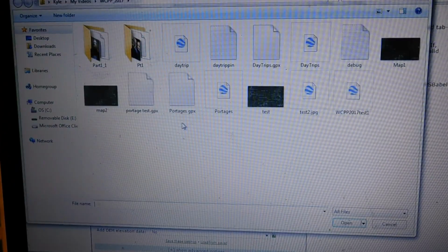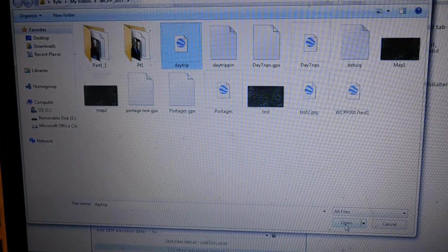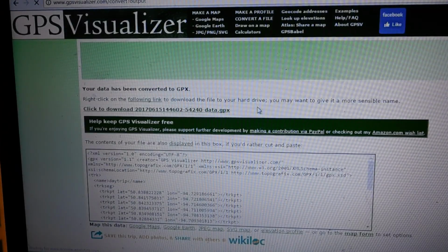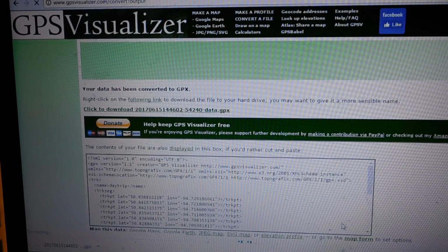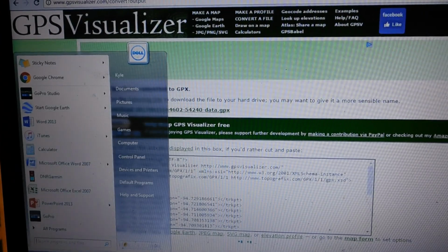Choose files, and that's going to be that day trip that I just saved. Convert, and then it goes through the process and it gives you a link that you can right click on and save link as, and I'm not going to change the name at this point. There you go, there's a GPX file that you can now upload into your GPS, and there's a couple different ways you can do it depending on your GPS. You can just plug it in, copy and paste.